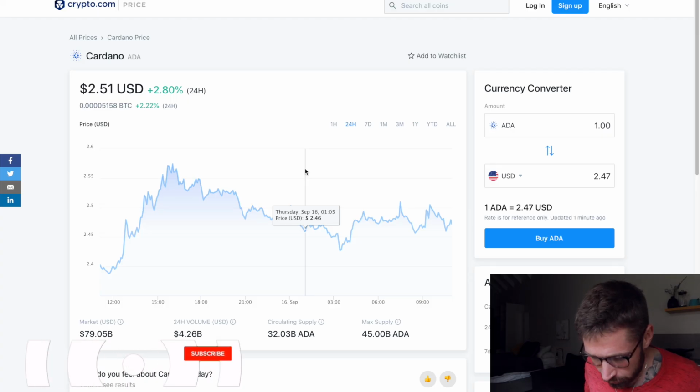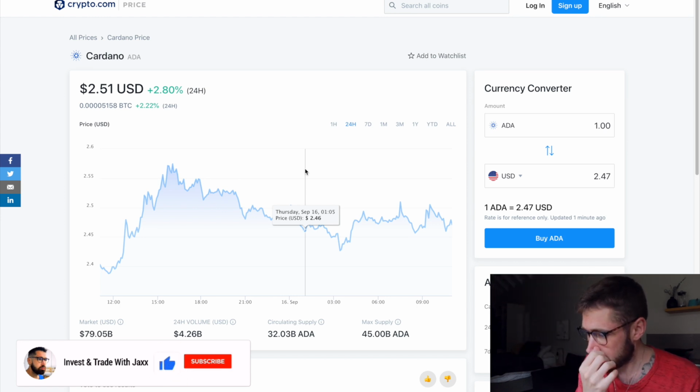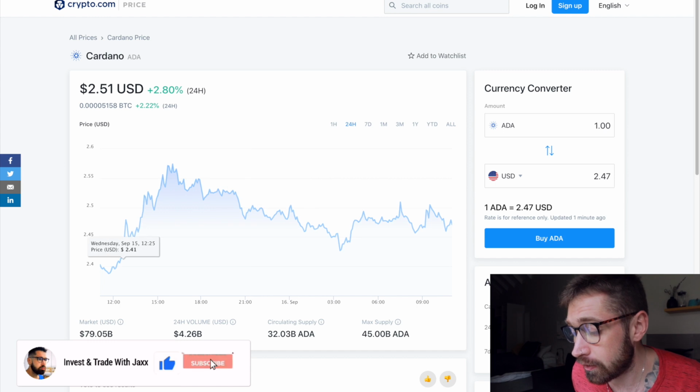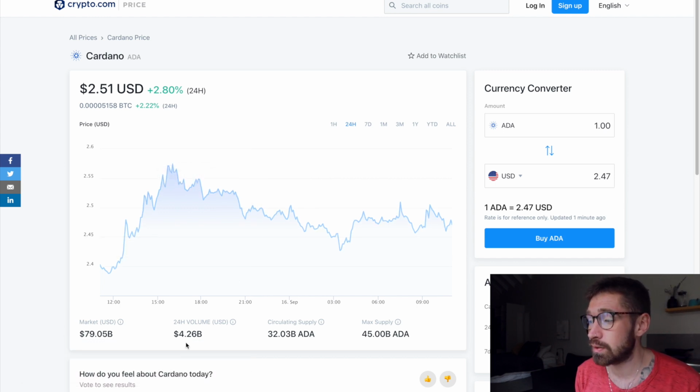We're going to go over Cardano, guys. ADA. Currently, we're sitting at $2.51. We're up almost 3% on the day. We're sitting on a market cap of 79.05 billion. 24-hour volume is 4.26 billion.